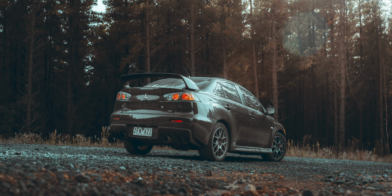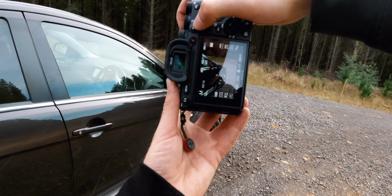Like, imagine shooting this near a shopping center. It wouldn't make any sense. Yeah, it suits the environment. It's so important for a car to do that.